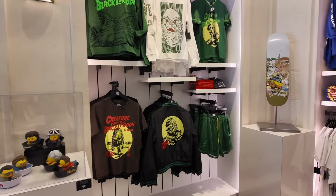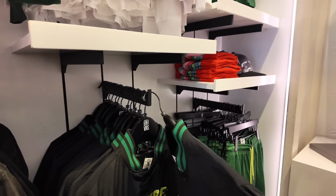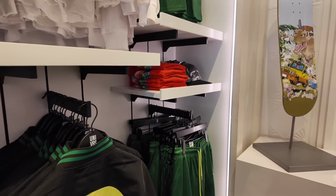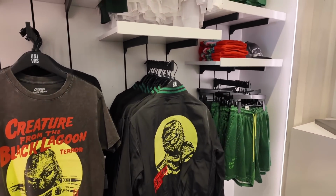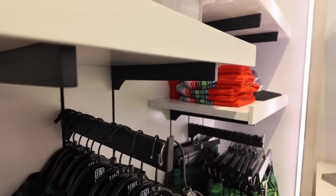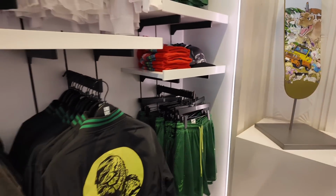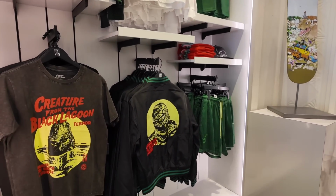And by the way, we have some new creature merchandise over here. They have this new jacket, which looks insane, and Universal really wants me to lose all my money. Like, I barely make money as it is on YouTube, but I'm gonna lose even more money right now. $120. Oh my gosh. Okay, I don't think I can afford this right now, but that's really cool. I'm definitely gonna have to come back for this.